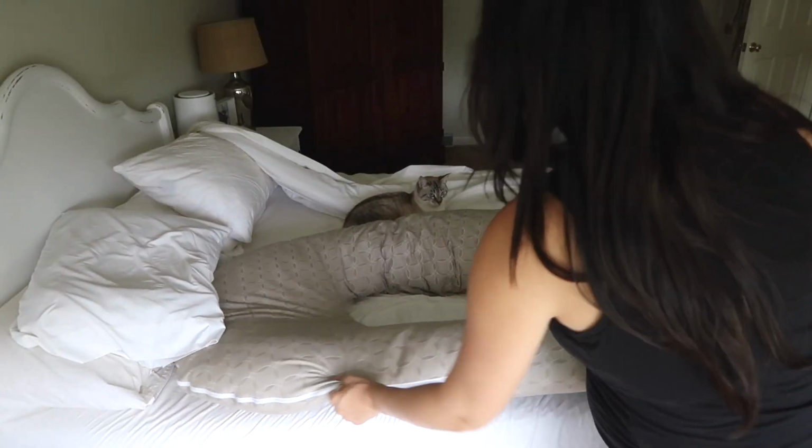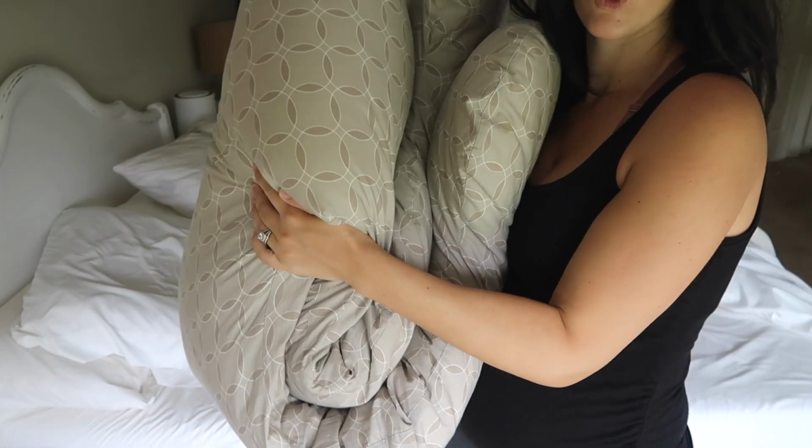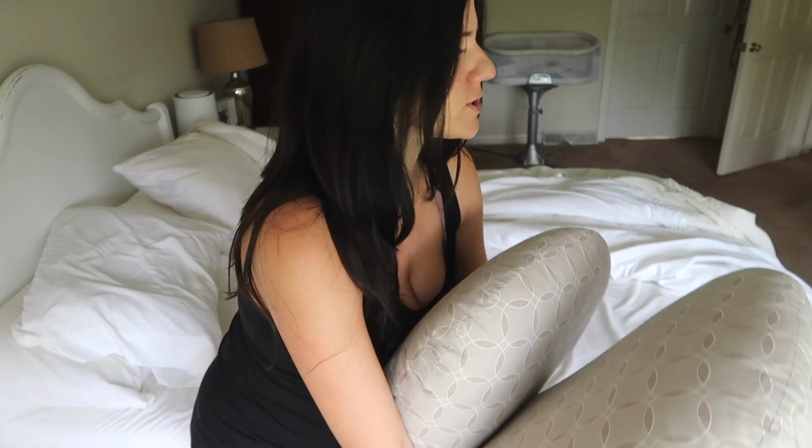I'll just show you real quick too. If you had to travel with it or pack it away, although it looks so big on the bed, it's actually pretty doable to make it go away.